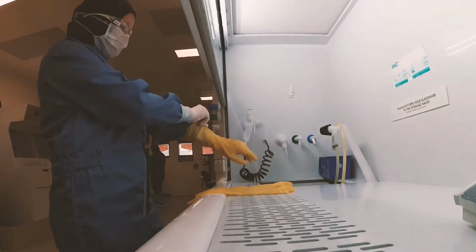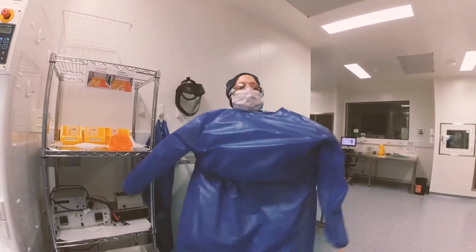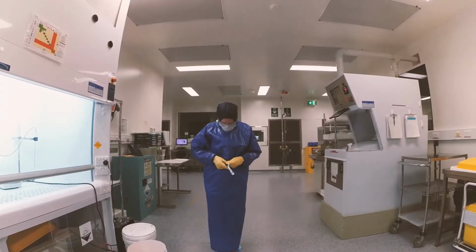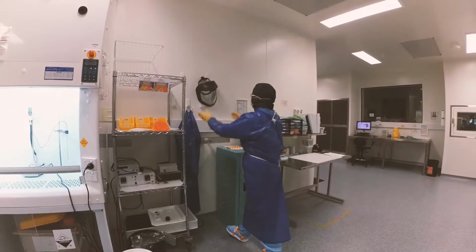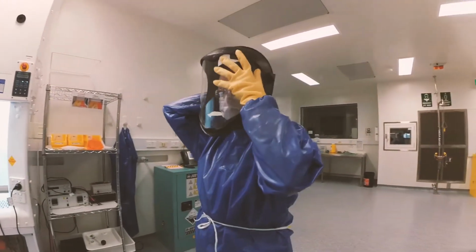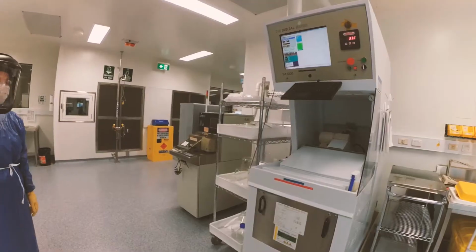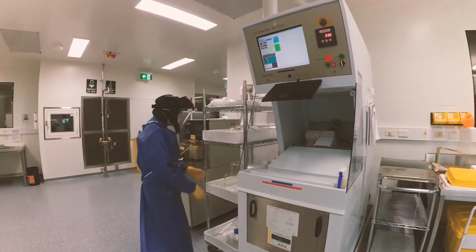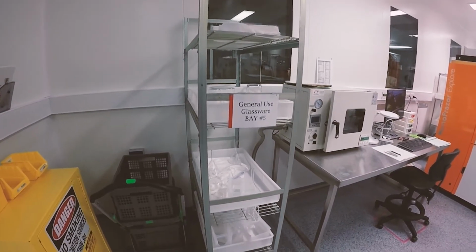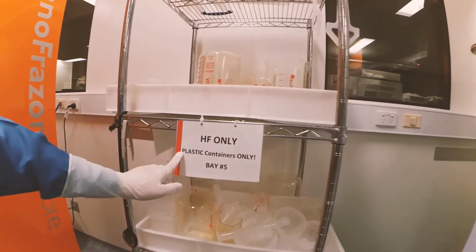Overgowns, thicker gloves, and face shields can be found in Bay 3 and Bay 5. PPE that has been made available in an area for a specific task, such as etching, must be worn at all times. The additional PPE should not be worn outside of the designated areas. Glassware is available on shelves located in Bay 3 and Bay 5. HF specific plasticware is available in Bay 5.